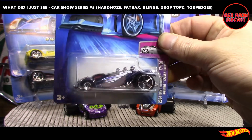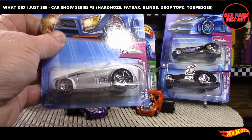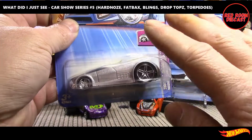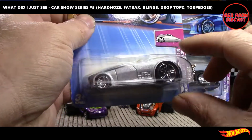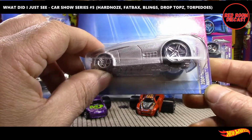So you could see how funky it is. So that's kind of neat. Then you have this Cadillac V16 concept. So you get the general idea of what they were going for, which is a big bulbous front end and then just swooping down. They're really cool for what they are.